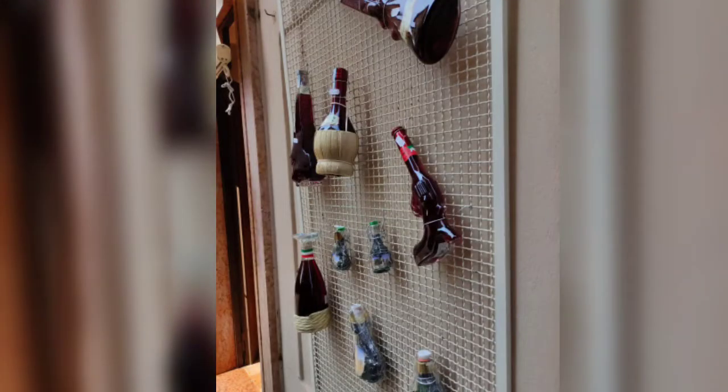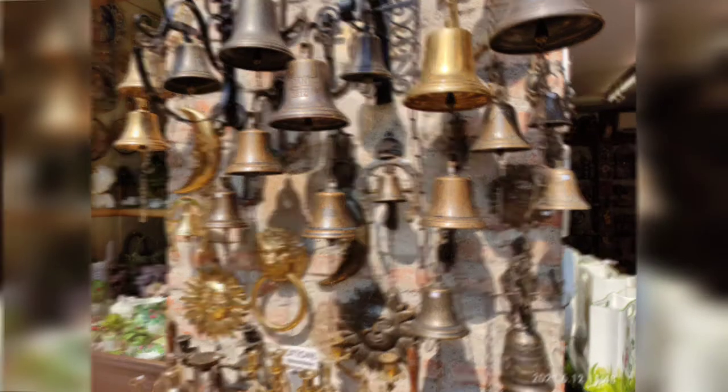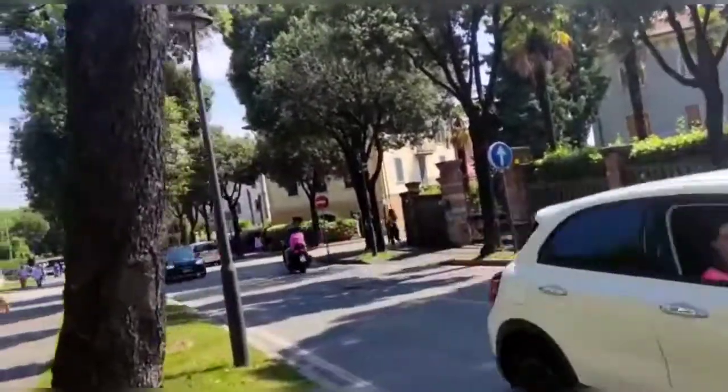So these are the street shops you will find around the castle, and here you can get beautiful handmade items to decorate your home or as a piece of memory of Castello di Sirmione.